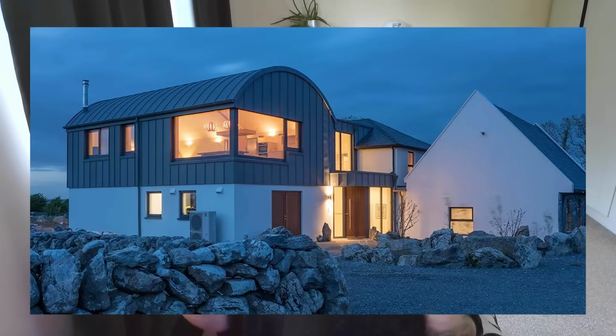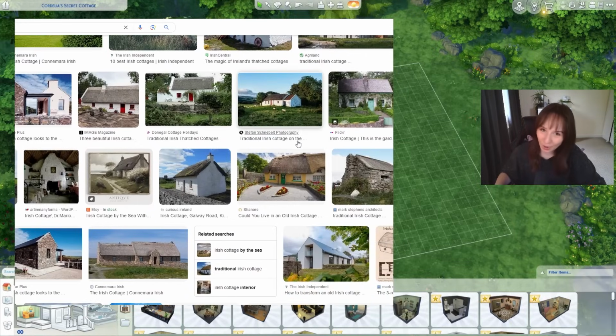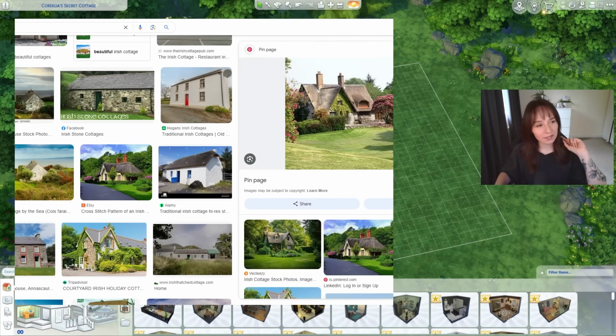Where I live in Ireland, we are surrounded by cute little cottages, semi-detached terraced homes, and actually a lot of modern takes on the old builds that Ireland would have had years ago. But today I wanted to build an Irish cottage style home, but with a little bit of a twist. So this is what I mean by Irish cottage vibes, like this and like that.